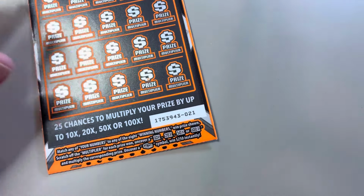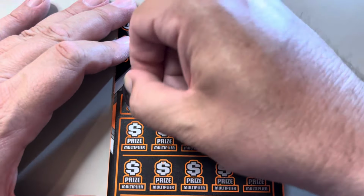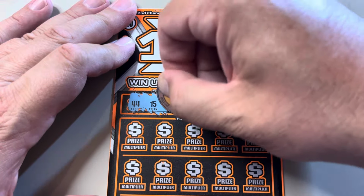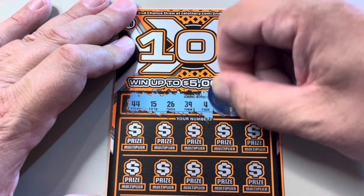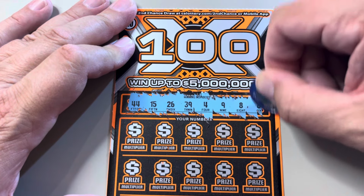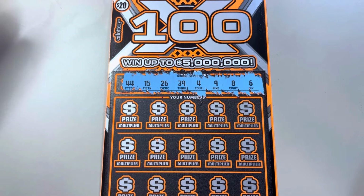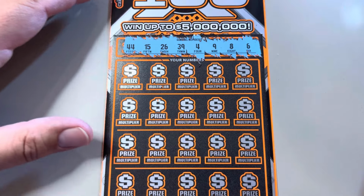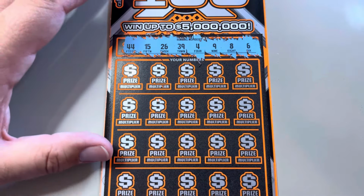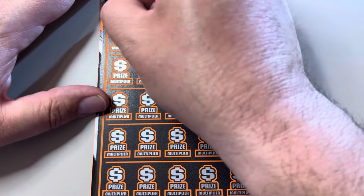On to ticket 21 from the same roll. Alternating colors, orange and green. Always fun with the different colors. Alright, what do we got? 44, 39, 15, 9, 8, 6, and 4. Wow, a lot of lower numbers. No teens. Alright. Here we go.